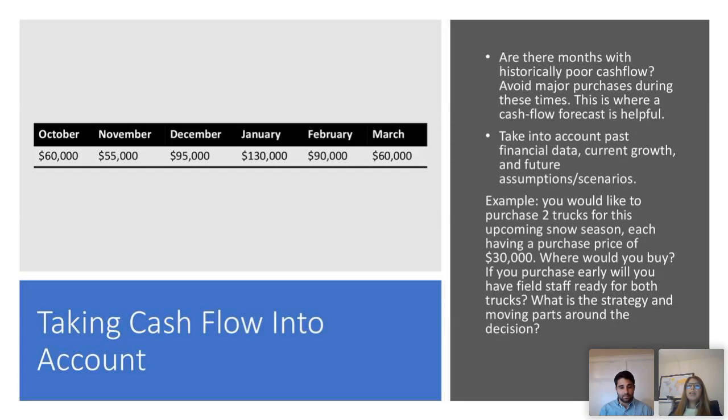So in an example here, let's say you would like to purchase 2 trucks for this upcoming snow season, each having a purchase price of $30,000. Where would you buy? If you purchase early, will you have field staff ready for both trucks? What is the strategy and moving parts around the decision?